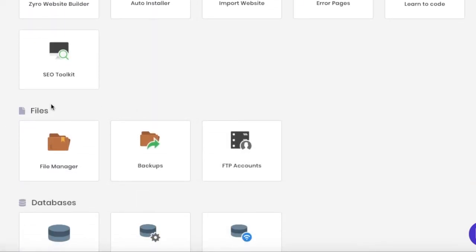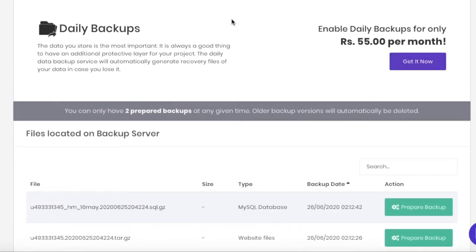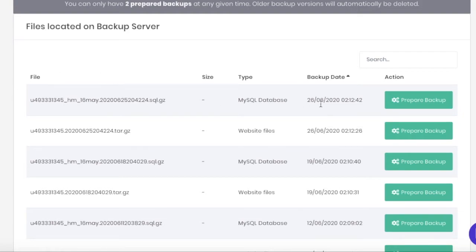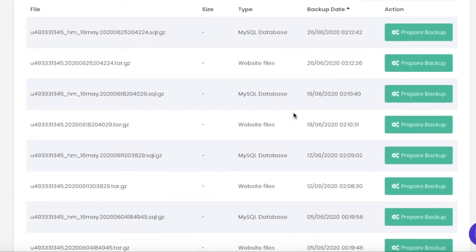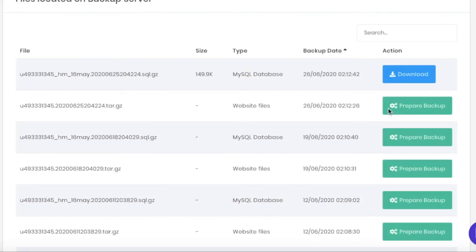Here you will be getting an offer that daily backups will be taken for an amount of rupees 55 per month, but we don't need that. Here you can see that our backups are taken already. If you have a website which has a database, you need to prepare backup for 2 files. You can check over here in the type section: the MySQL database as well as the website files. You need to back up both of these files.